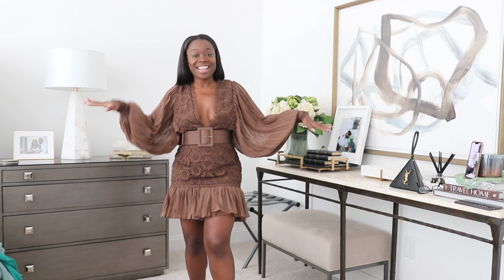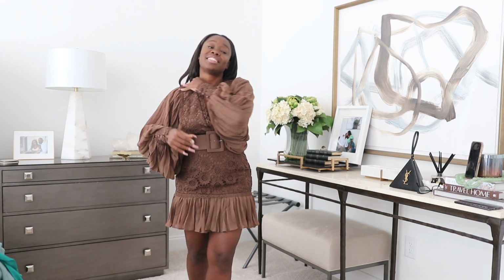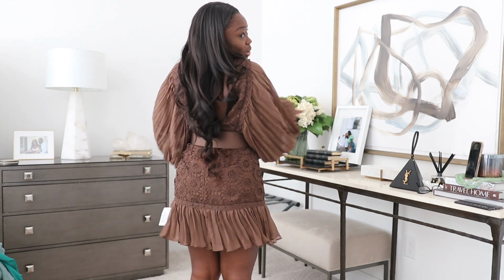Alright, you guys, this is the dress. This is the movements. Let me just tell y'all now, when I held the dress up, I'm almost positive y'all were like, I don't know, but when I put it on and you get to see the whole situation, it is a beautiful chocolate dress.